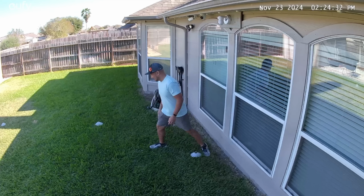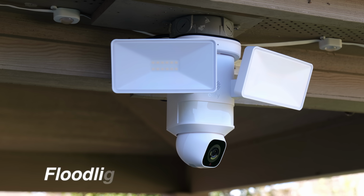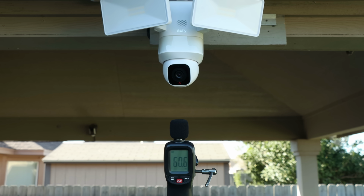And Eufy also made a little brother and cheaper version this year if you don't really need the 2 lenses, the Eufy Floodlight Cam E30. The same features plus a bit more, like a quick focus tap feature and motion warning. Hey, what are you doing there? Hey, get out of my yard.